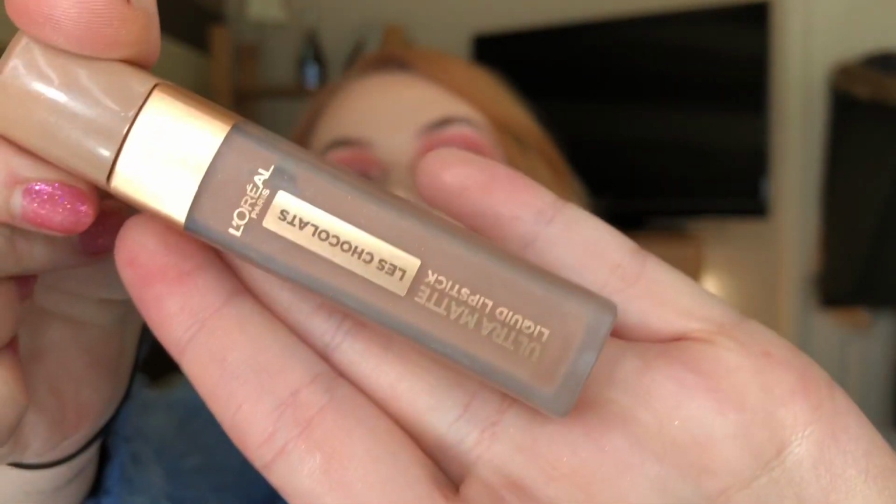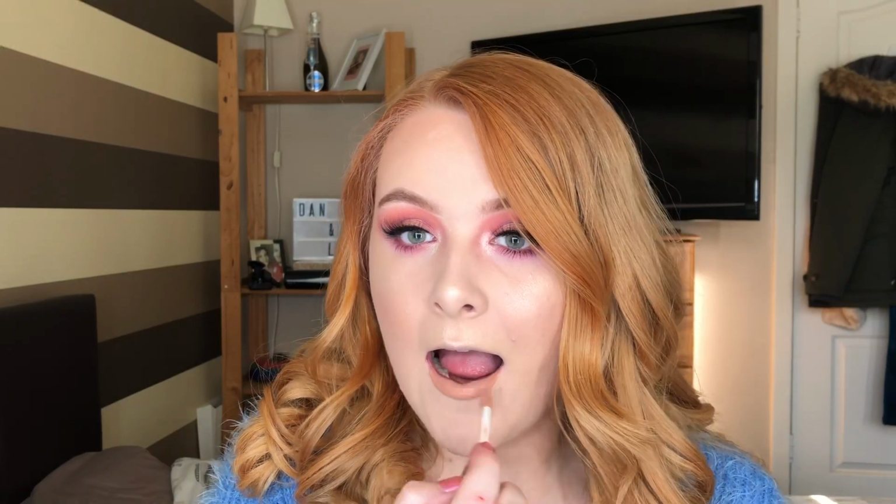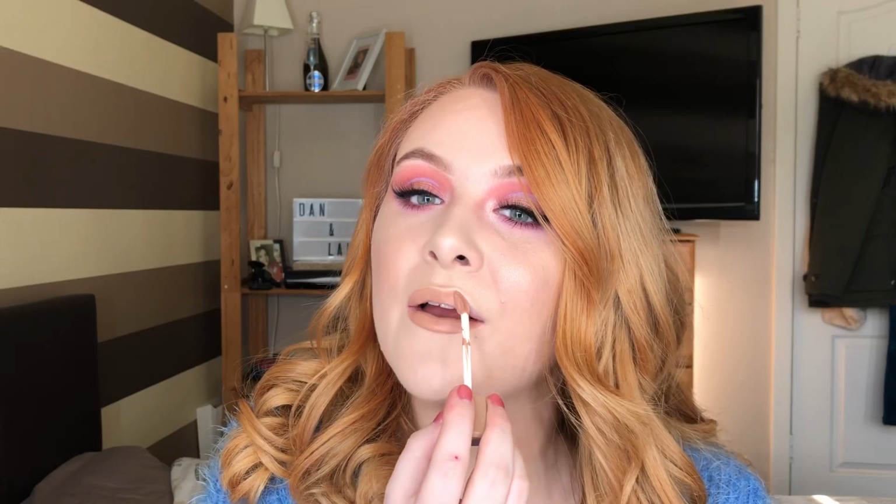So last but certainly not least, we are using the L'Oreal Les Chocolat, and these smell incredible. And this is in 844 Sweet Tooth. So once that's applied, the last product that I picked out was the Born Lippy by The Body Shop. This is in strawberry, so it's got a wee red tint to it, which doesn't really go with the look, but I'm going to dab it on anyway and we'll see what happens.